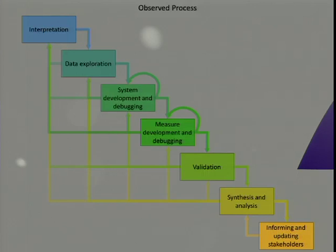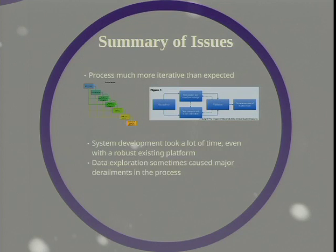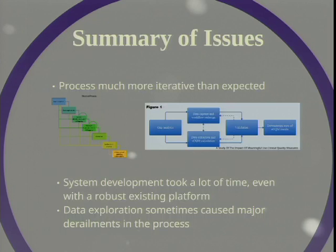So here's the summary of our issues. For one thing, our process is much more iterative than expected. And this is actually a process for eCQM implementation proposed by the American Hospital Association. And even though those are supposed to be machine readable, they identify a lot of the same problems in terms of data capture and workflow redesign, and is also very iterative. So it's interesting that, I realize these diagrams look very different, but we arrived at kind of the same conclusion.